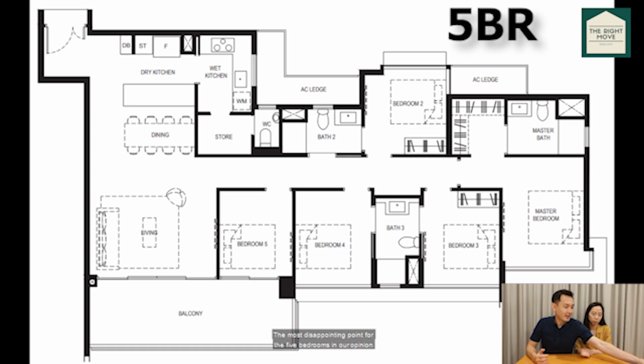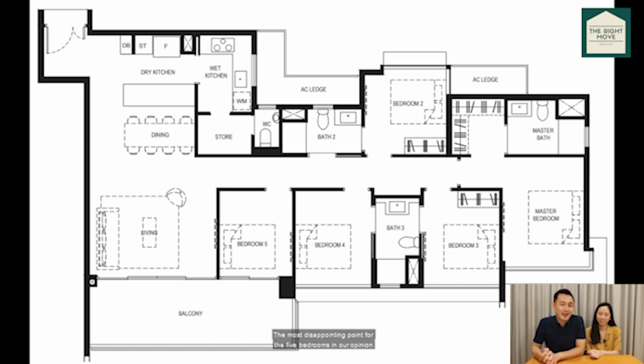Right, so talking about the 5 bedrooms, the most disappointing point for the 5 bedrooms in our opinion is the lack of a private lift. So if you're paying so much, and especially the fact that all blocks have at least 8 units per floor, with the other blocks having 9 units per floor.